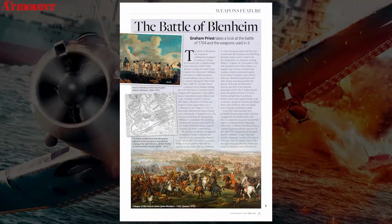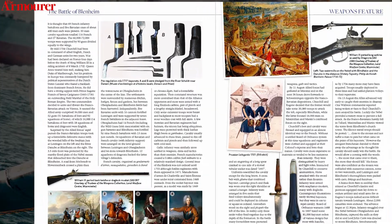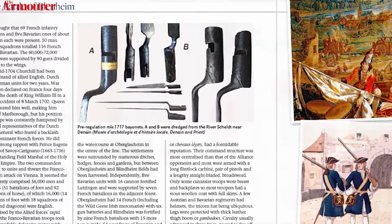Now, if you've ever visited Blenheim Palace, you might know that it was built as a result of a famous victory by John Churchill, the General Earl of Marlborough. So, on our classic arms and armour side, Graham Priest is on hand to tell you all about the battle and the weapons that were used.